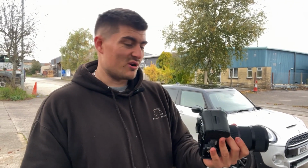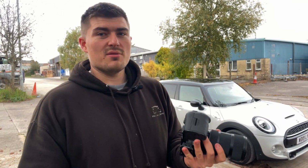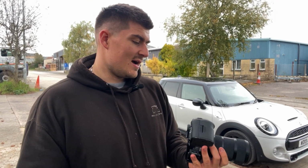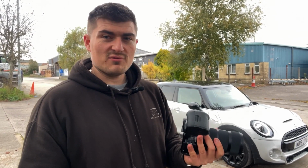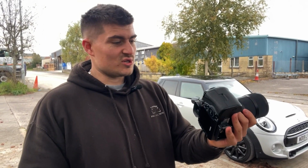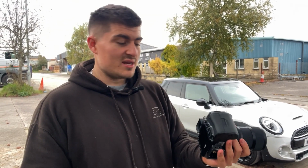The cons are obviously, being a wide prime, it is really restricted to 35mm and below. And if you go lower than 35mm, you start to introduce a lot of vignetting, which is okay if you're going artistic, but it's not great for just your everyday shooting. Also, they do cost quite a bit, I think it's about £500, but apart from that, it's a very, very good lens. I've paired it, if you're interested, with my Canon 5D Mark III.